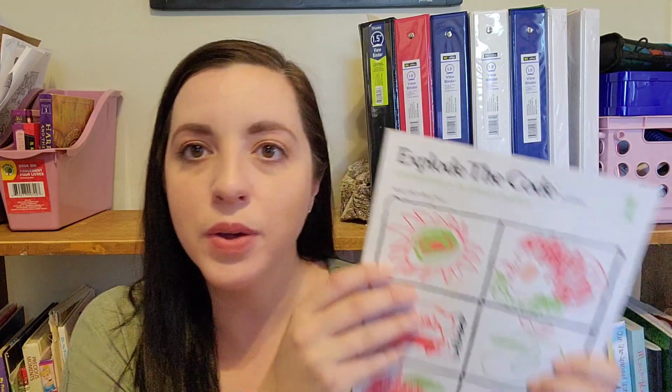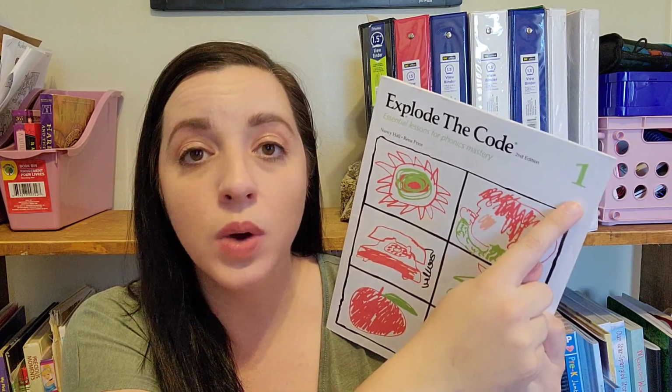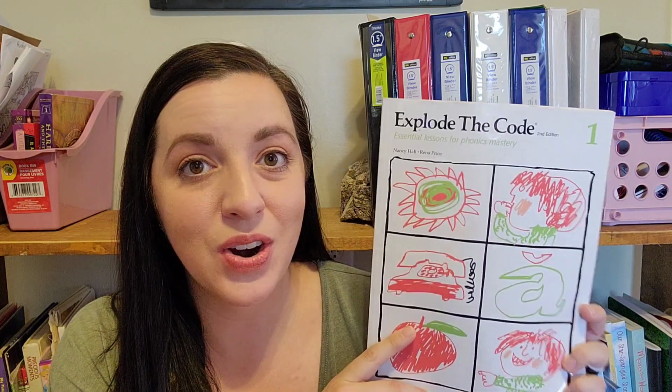Next thing that I'm going to show you is something that we used for phonics for him, and that is Explode the Code Level 1 or Book 1. Now, Book 1 does not necessarily mean grade 1. Book 4 doesn't necessarily mean grade 4. Each book teaches different concepts. So you kind of have to look at it and see what your child needs to work on. And this book was perfect for Huddy, my kindergartner.